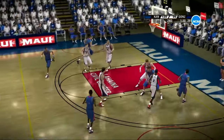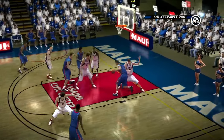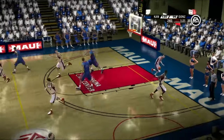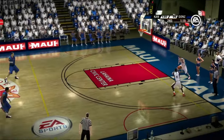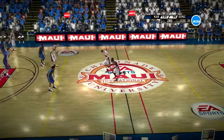Gave it up. Spin move's not going to work against this defense. That's a no-no, baby. Defensive player beats him to the spot. I tell you, really, a part of the offensive plan is to teach your post players to utilize that up and under move, and he does it exceptionally well.